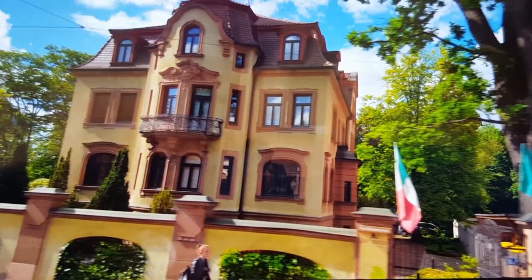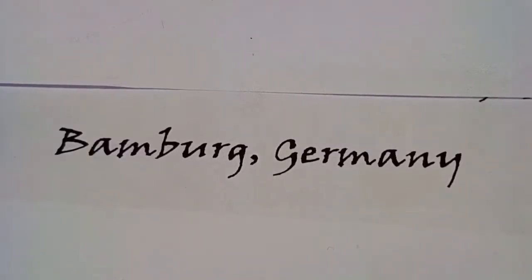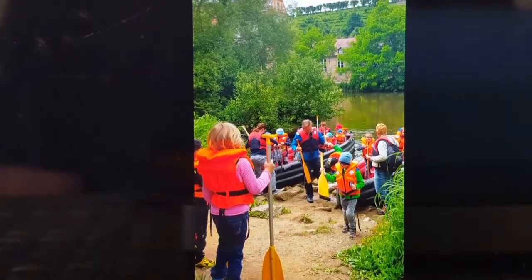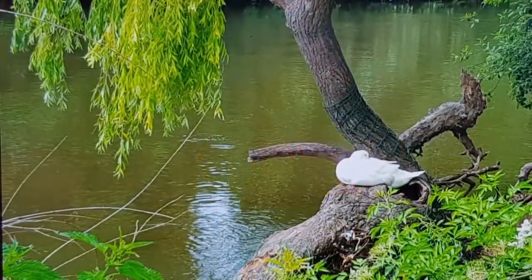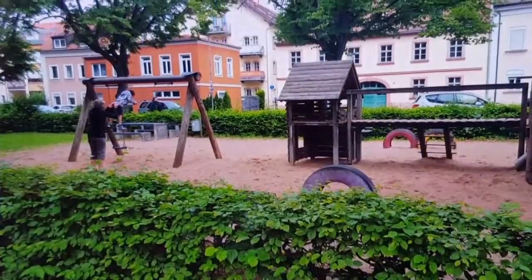Germany. Medieval city, also known as Little Venice. This is along a river where children are kayaking on the outskirts of town. Pretty scene of a swan taking a bath, a rest.